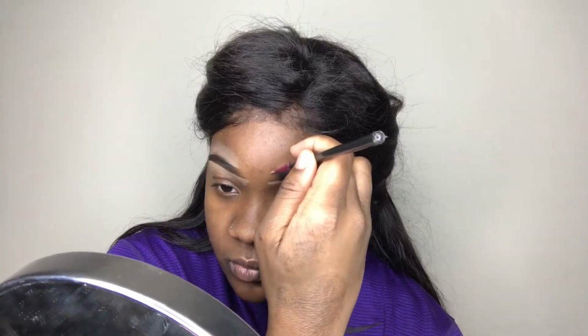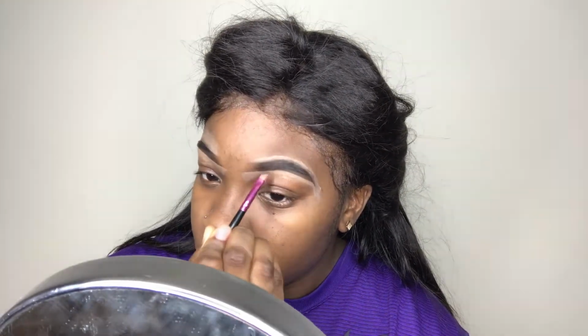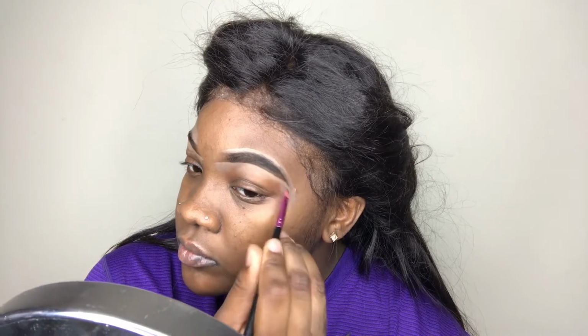And remember, your eyebrows are not sisters, they're cousins. There's no way your eyebrows will look exactly the same like sisters, but cousins, you can tell they're related. So, similar qualities.